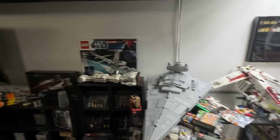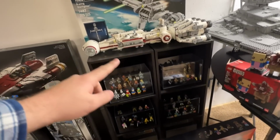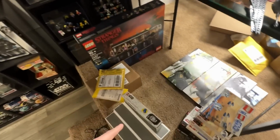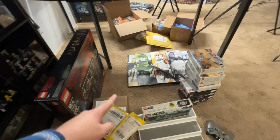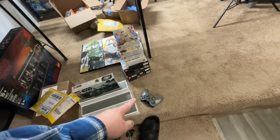So right here, we have a sealed UCS B-Wing, a 2019 Tantive built, some CMFs in cases, another sealed Stranger Things set, Brickheads. We have some stuff on the ground here that's probably going to get destroyed: Assassin Droid Battle Pack, some very cool posters. A lot of packages I still need to open. You guys can tell, they're just laying on the ground. An Xbox One controller that probably has been stepped on 25 times.